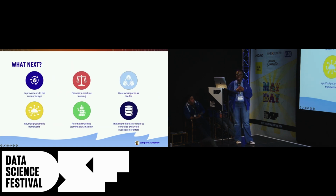So what next for the ML team? We're going to continue improving the current framework that we have. We're going to be looking into fairness in machine learning to make sure that the products that we produce are fair to our customers and are not propagating any bias. We're also going to be using more of the workspaces as isolated environments where people can have restricted access to data and can work and collaborate well.